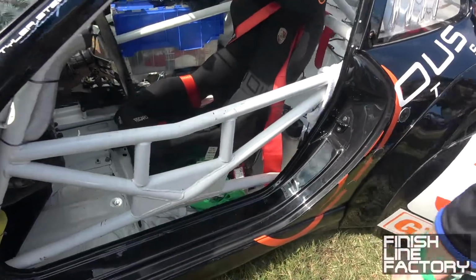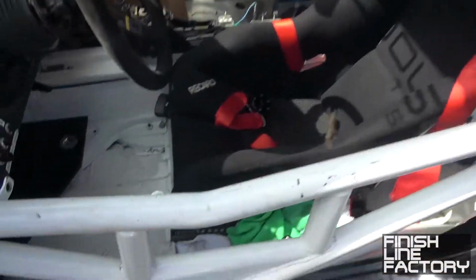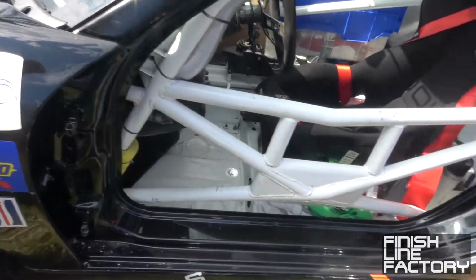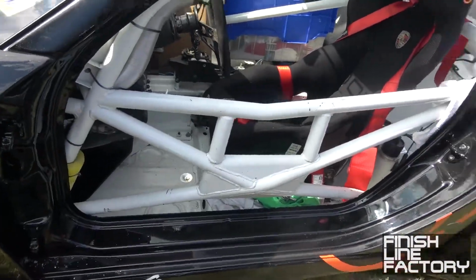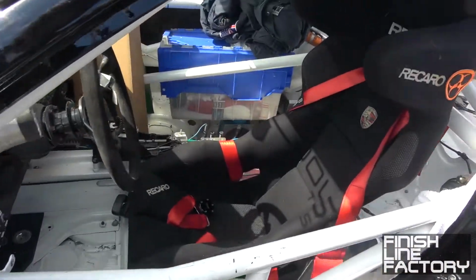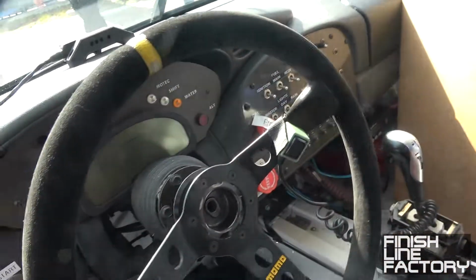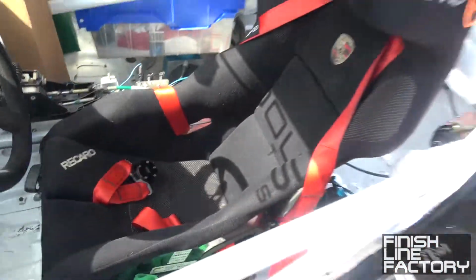Dude, while the door's off, let's take a look inside. This massive cage. Look at this thing. That is some serious structure. Yeah, that's a serious roll cage. Like you could take a serious hit there. Recaro seat. I was checking this car earlier, but it's always nice to get an even closer look at it.